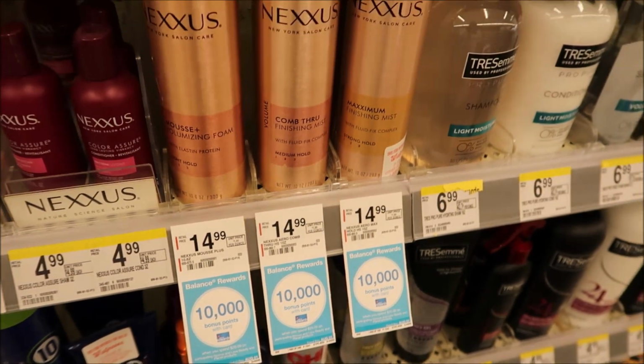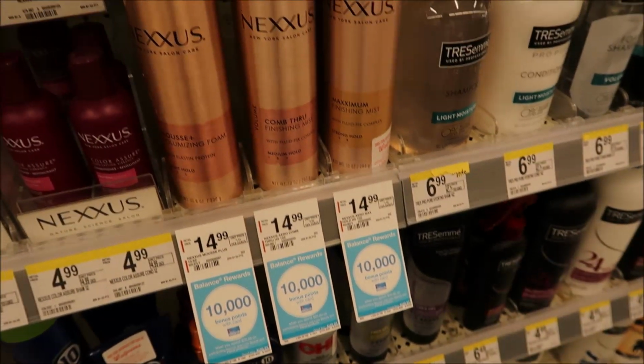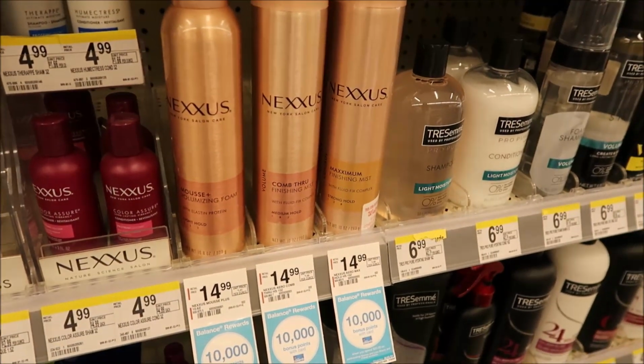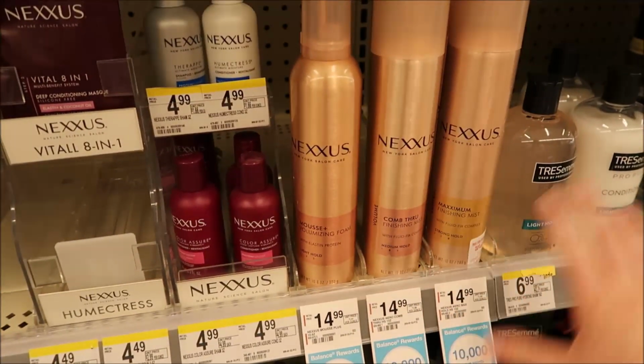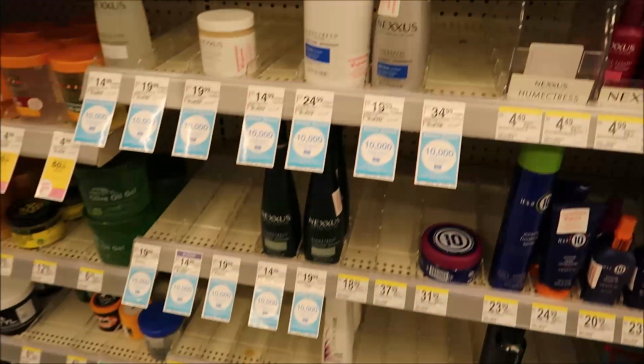You do not want to pay with points. Comes out to be $8.98 or just $4.49 a piece. It's up to you if you need to do that deal. I think CVS has a way better deal, but just wanted to share with you on that. But yeah, my store is pretty low.